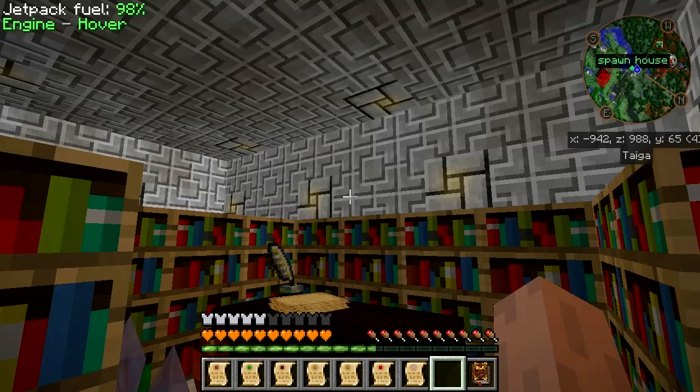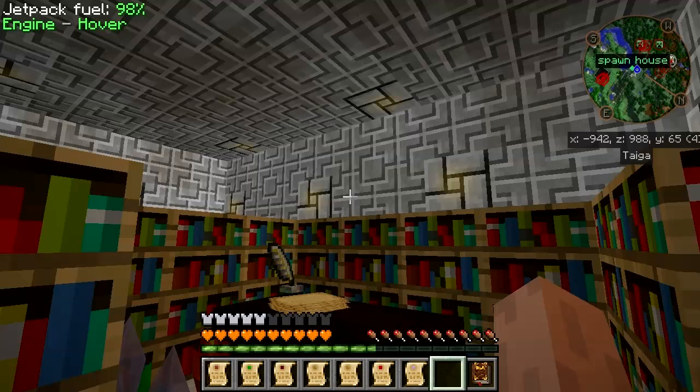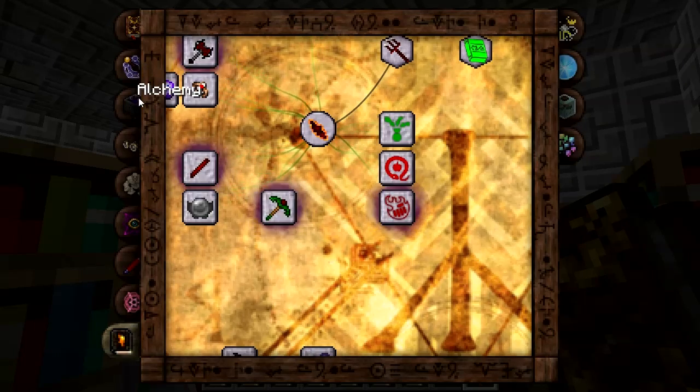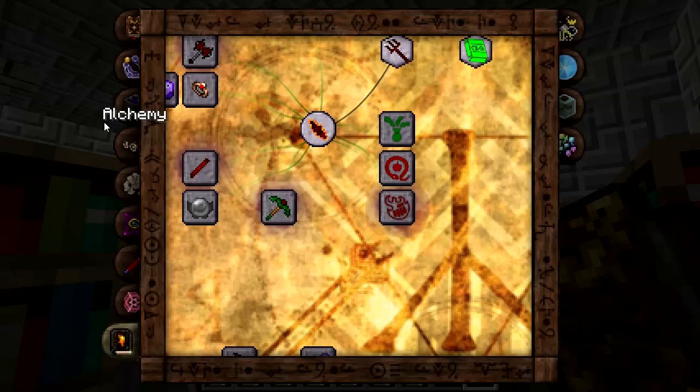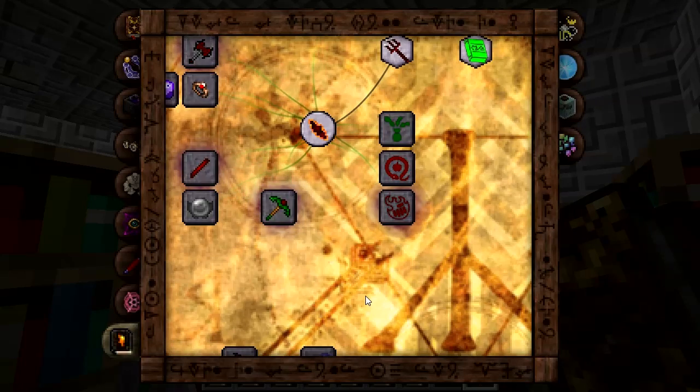So last time I went through right on about 50 Thaumcraft research topics, and since then I went through the Thaumonomicon and I grabbed up all of the click-to-purchase research items, and then I got more research notes, 34 more research notes. And that's not all, because I started up here at the top and I grabbed all the research notes for all the things that I hadn't researched. I got a little over halfway through the Apocrypha tab, working my way down, and I ran out of space.